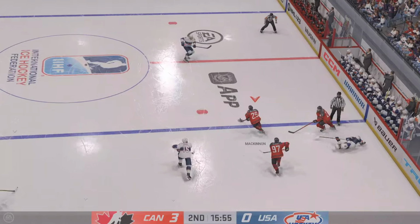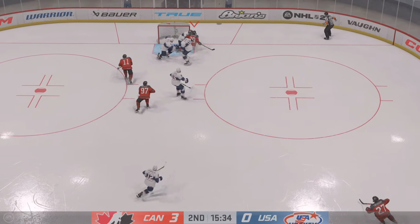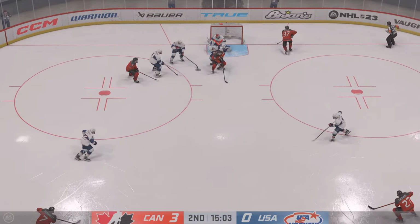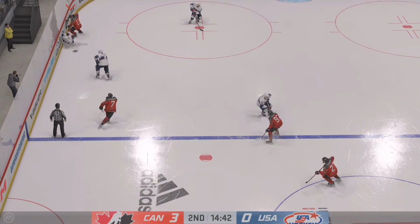There's a big hit against the boards. You want to squeeze by because you know the middle of the ice is the bad place. You go up the wall, sometimes the door gets slammed. Taken along the wall by McKinnon. USA's grabbed a hold of the puck. Dropped him in the open ice.